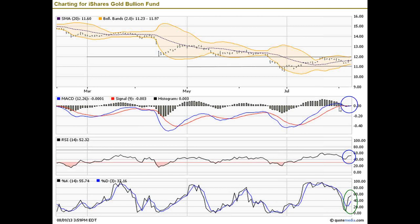Histogram and the MACD are both flat at the 0 line. Not much we can garner from there. There is some momentum on the RSI and some good momentum on the stochastic, but that was due pretty much to Thursday's move. We'll have to see some continued appreciation before we can say this is something to jump into right away.